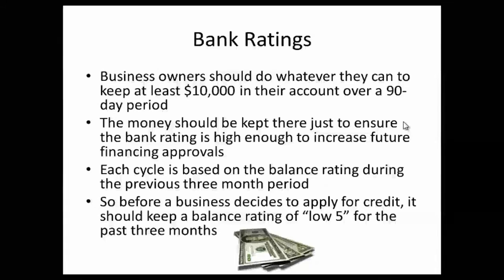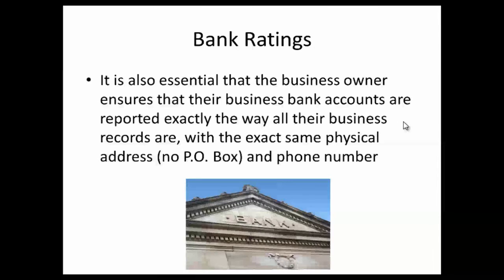If you're thinking about going out and applying for a bank loan or getting money from the bank, then 3 months ahead of time, you need to start focusing on this bank rating. You need to know it, you need to understand it, and you need to plan accordingly. So go in and put the money in your bank, borrow it. I don't care what you do. Just get as much money in there as possible and leave it in there a few months before you actually go to get a loan. That way your bank rating is as high as possible before you actually go in to apply.